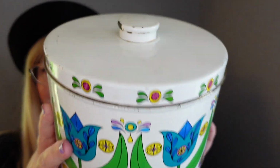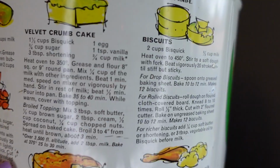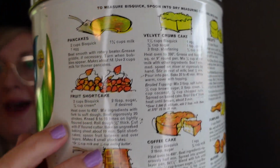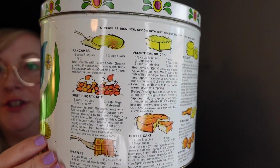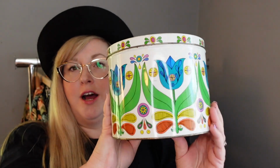Tell me that this is not totally mod. Check out this canister and look at these recipes on the back. How cool is that? Look at those mid-century graphics. I could not leave this behind when I saw it in an estate sale. This was actually a Bisquick tin in the late 60s and early 70s, but the graphic was just so cool, I could not leave it. So I grabbed this for just a couple dollars.